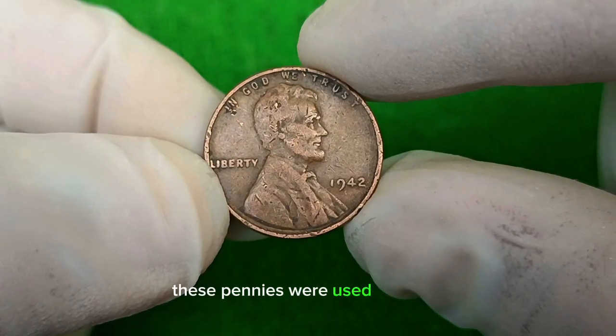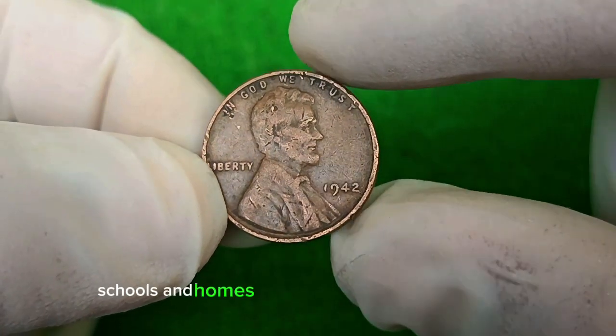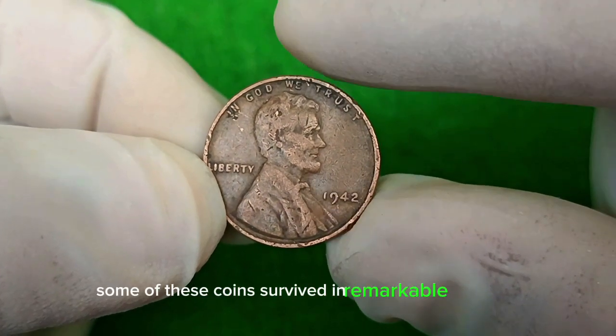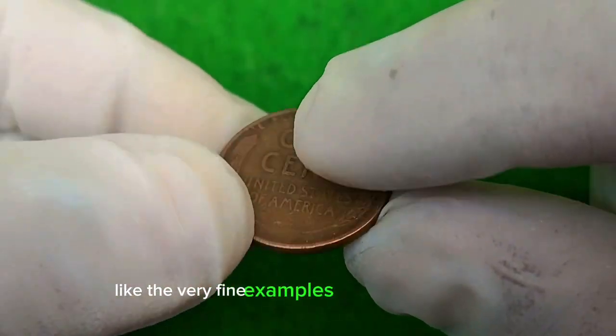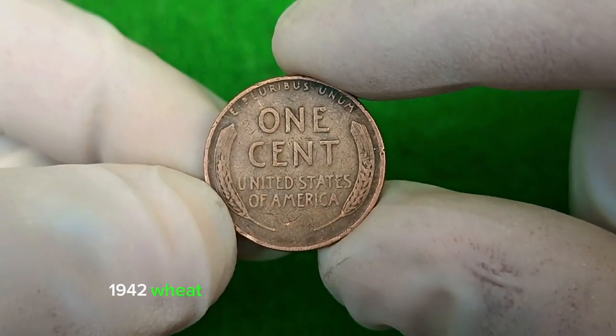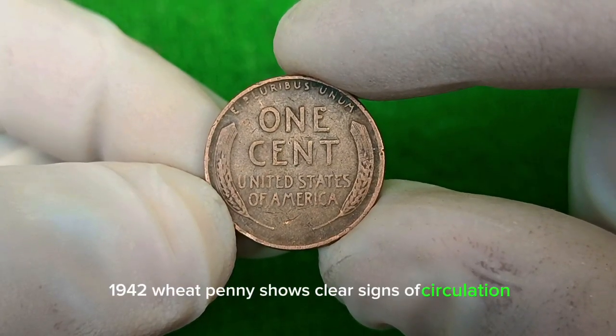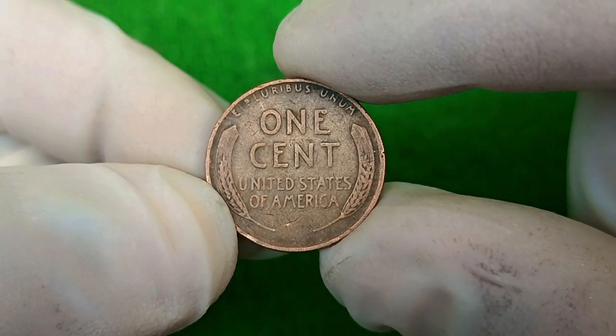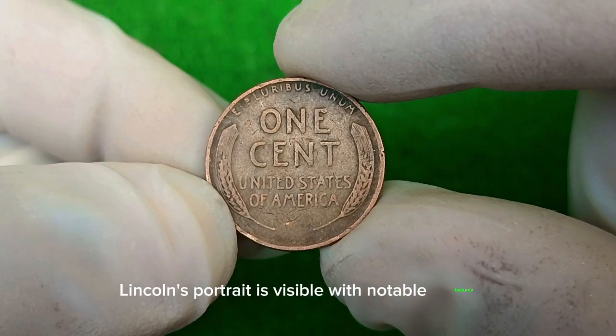These pennies were used in stores, schools, and homes, passing through countless hands, yet some of these coins survived in remarkable condition, like the very fine examples collectors prize today. A very fine 1942 wheat penny shows clear signs of circulation, but it retains strong detail and charm. On the obverse, Lincoln's portrait is visible with notable features.